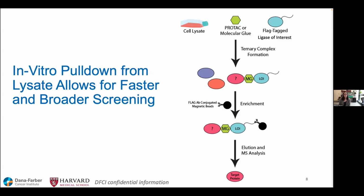Besides its many benefits, this technique does have at least one major downside. By conducting the assay in lysate, we are losing cellular context and physiological conditions, which means we may be pulling down proteins that would never be engaged in a true environment. Thus, we generally independently validate any new hits that we get from this assay.